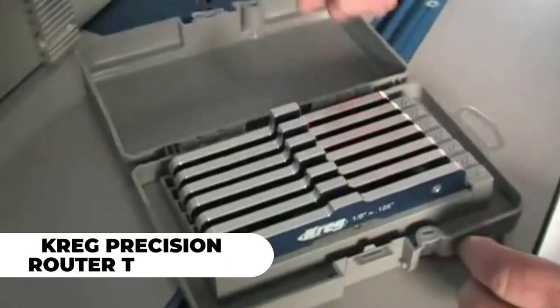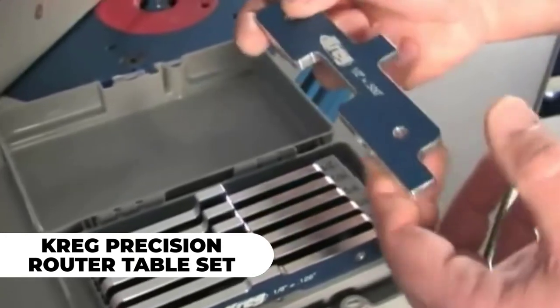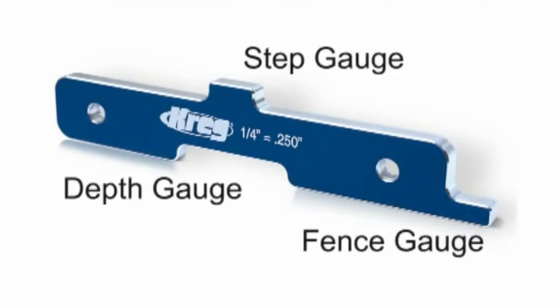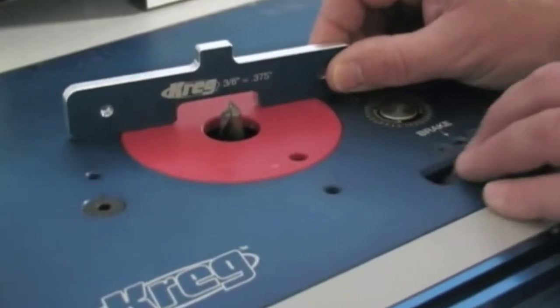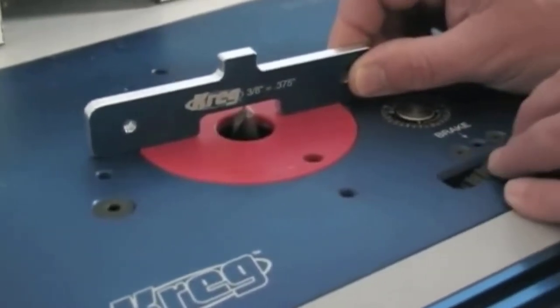Kreg Precision Router Table Set. Adjusting router tables, shapers, and table saws just got easier with this new Precision Router Table Setup Bars. This set of 7 setup bars comes in a handy carrying container that safeguards the bars during transport and makes it simple for woodworkers to locate the right bar for any given task.